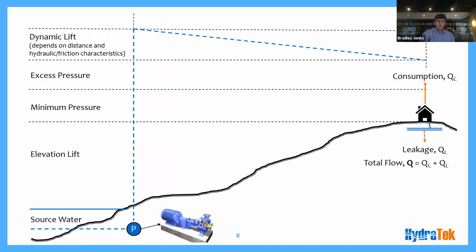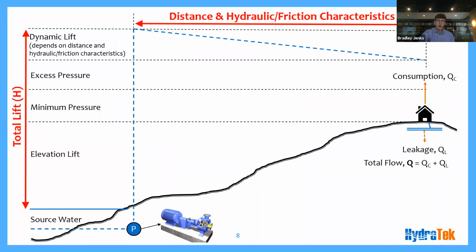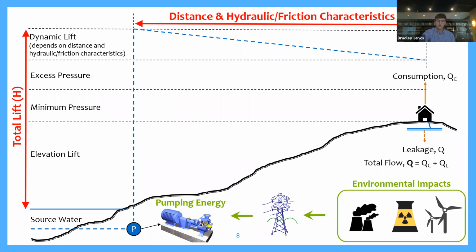So looking at a conceptual image of energy consumption in our water systems, we can see we need to overcome the total lift, static being the elevation and any pressure that we're providing to consumers, as well as those dynamic losses from hydraulic and frictional characteristics. And so as we increase the demand through leakage or actual consumption, we're increasing the amount of energy that we need to input into the system.